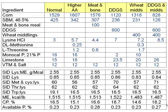Then a higher amino acid diet where we're putting in higher levels of synthetic amino acids, which is very commonly done. Meat and bone meal is a potential alternative. 30% distiller grains, 20% wheat mids, or both, 30% distillers and 20% wheat mids. And there are different things with the formula. You can see we can really use higher levels of synthetic amino acids when we go to these potential byproducts. In fact, when we use meat and bone meal, look, we don't need any supplemental phosphorus.